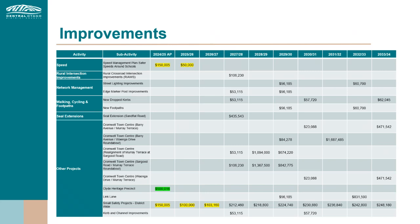Small safety projects, so when we identify minor safety improvements that need to be undertaken: curb and channel improvements, new dropped curbs, where we need to do a cutout for the curb just to make it safe to come on and off the footpath, and rural cross-section improvements, where there's a run through a speed road and another gravel road comes across it. So just identifying those potentially, that's as simple as adding some additional signage, potentially changing the site layout, potentially doing a survey, things like that.